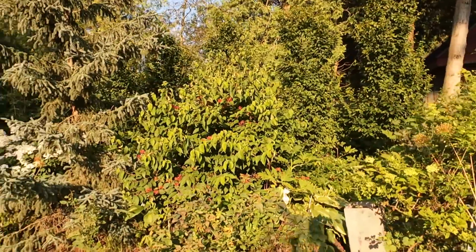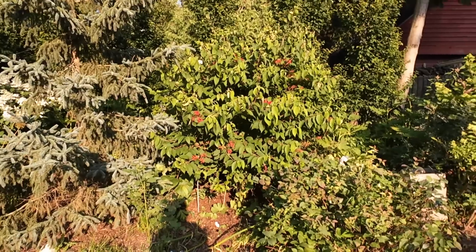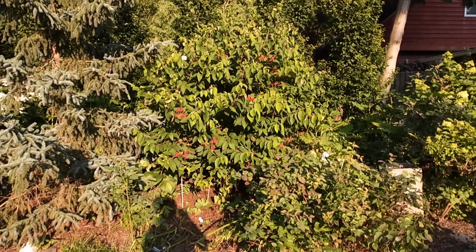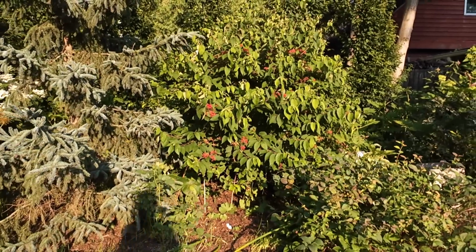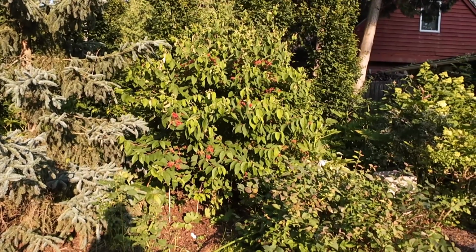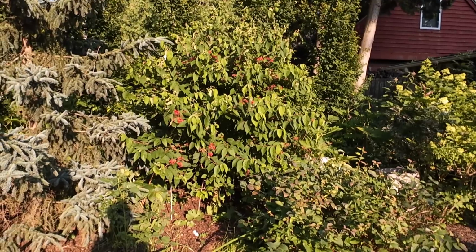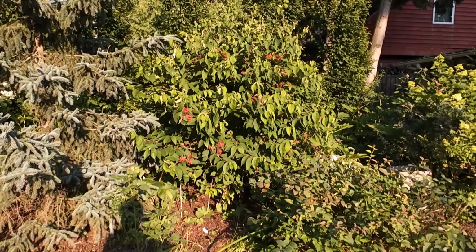So I have a lot of work planned in the garden and I am going to make some videos about it. One of the things we're going to do is prune up this viburnum that's straight in front of you right here, which is looking beautiful, but it's a monolith. And I don't find that very interesting. So we're going to do some selective pruning. It is not the best time to be doing pruning. This is not rejuvenation pruning.